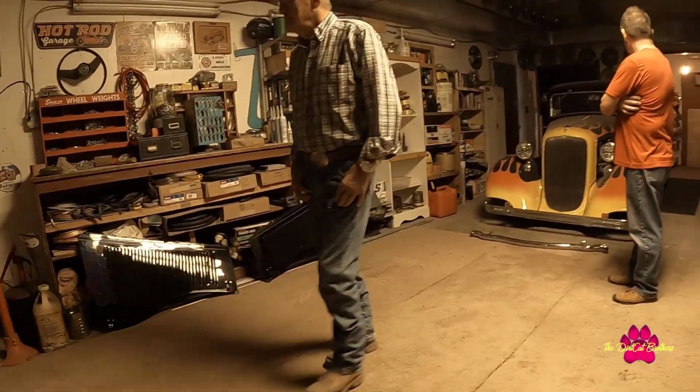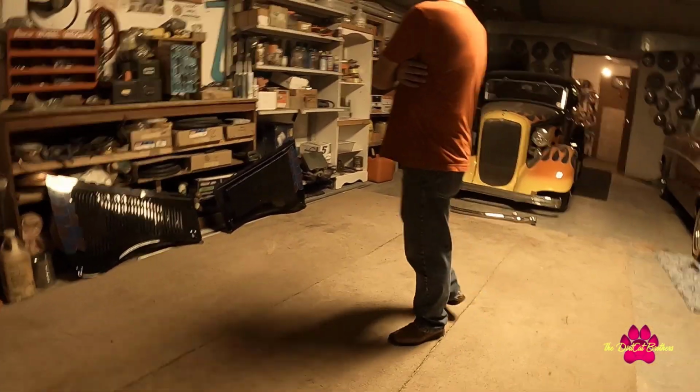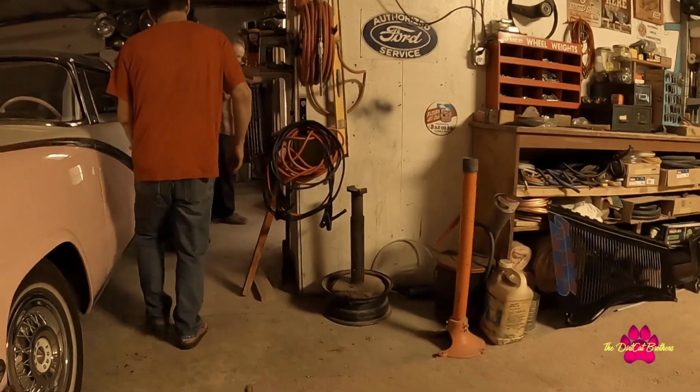I'm not much of a flame job fan. Got 3 colors in this, but no, it's well done though. Yeah, it's well done. I love it, but I'm just not a fan of flames. Never was for some reason.